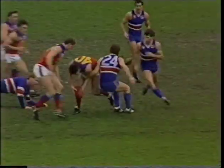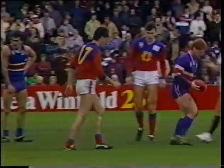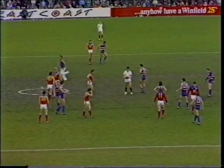23-point lead now to Footscray as Tilly gets the tap down. It goes through Hardy's legs. Clayton trying to get the ball clear for Fitzroy. And I think that's about all umpire Russo could do, would be to call for the ball, and we'll have a bounce back in the centre.